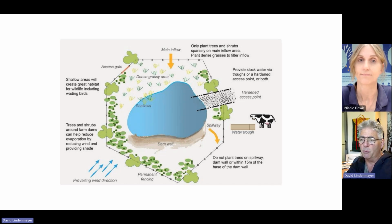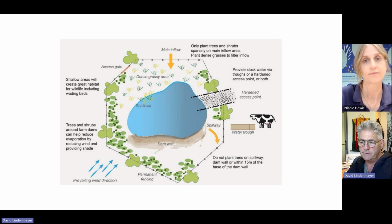So with a solar pump, you're pumping water back out into the trough, and that water tends to be cooler because it's shaded, and it means that animals are more likely to drink cooler water, and they're more likely to then want to go out into the paddock and keep feeding, which is some of the reasons why animals that are drinking good quality cool water tend to put on weight much faster. So there's a range of things that we can do.